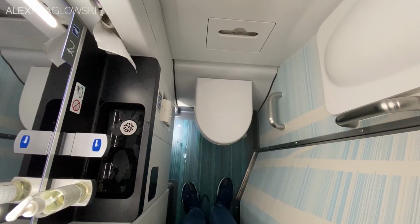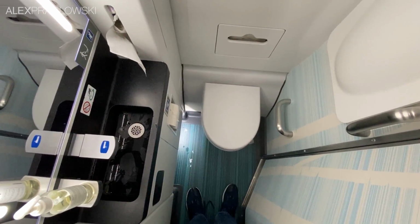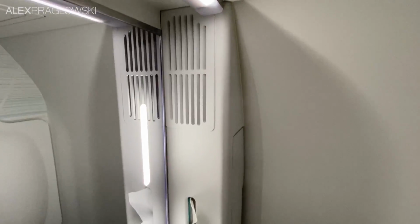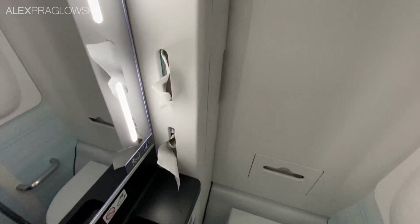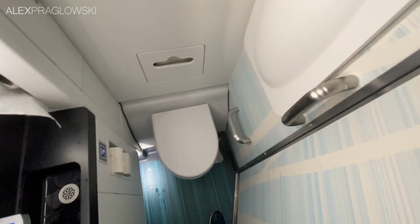The economy class lavatories on the A220 are both located in the aft galley and have a decent amount of space. They're also pretty well lit, but I do kind of wish Air Canada had gone for the bigger lavatories with the windows.